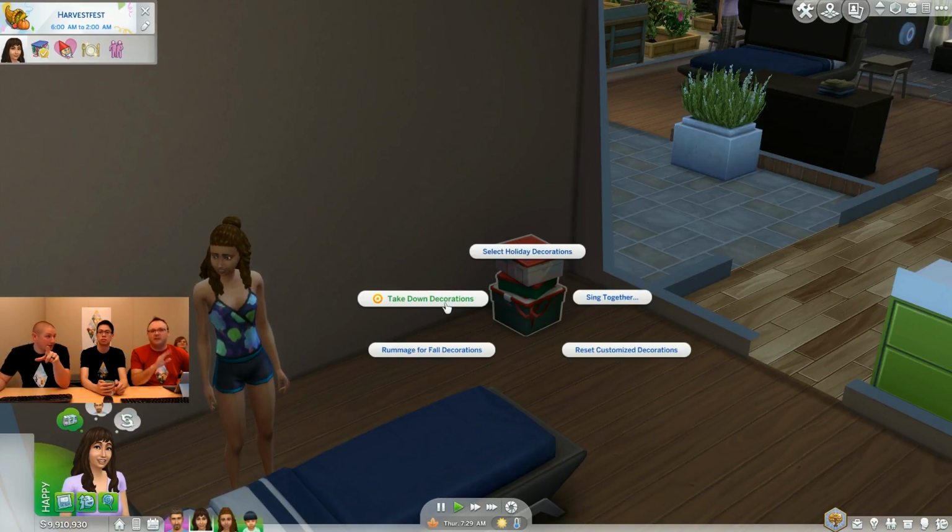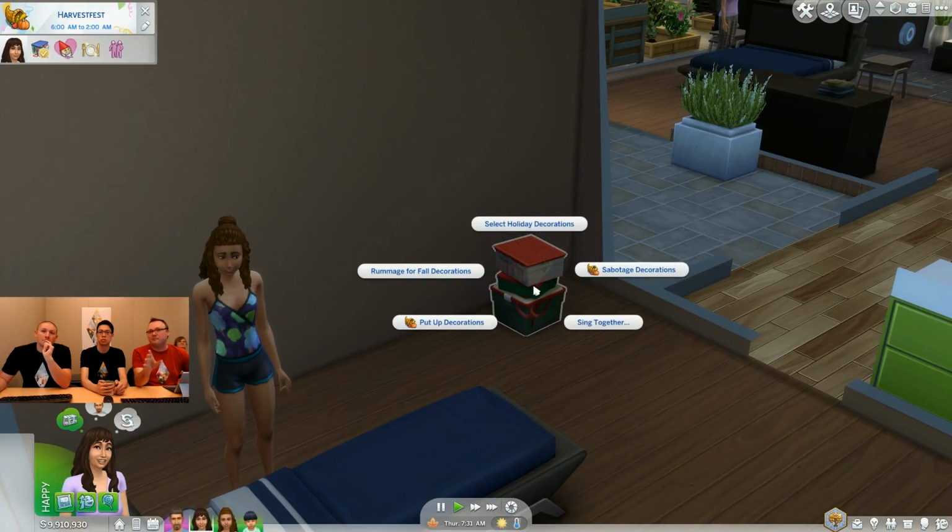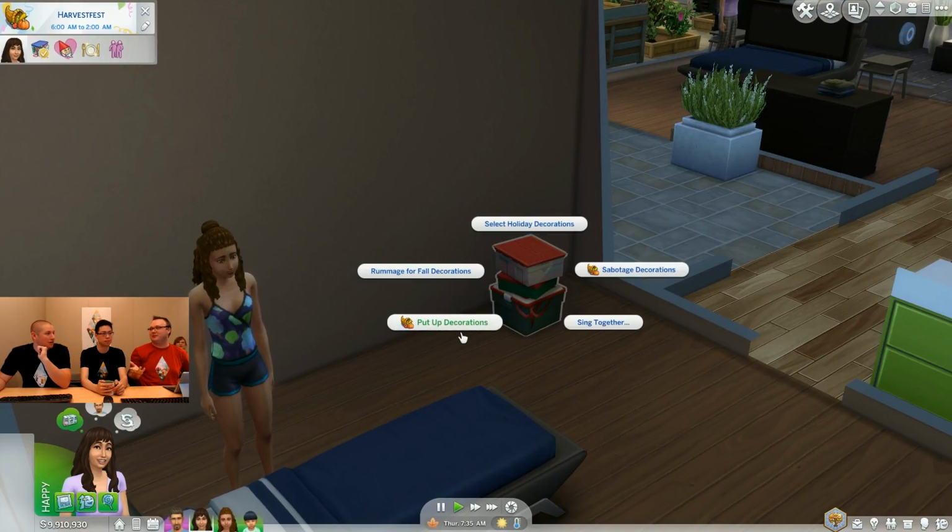Yeah. So we take down decorations. Take all the decorations off the house. So wait, so we put this moment in here. The Sims don't interact with this. This is for people who've grown up watching Christmas Vacation and really want that moment of putting up the lights. So show us, put up the decorations.